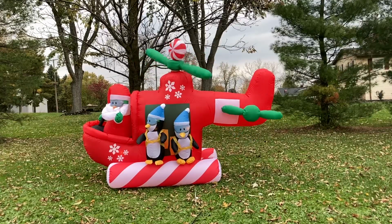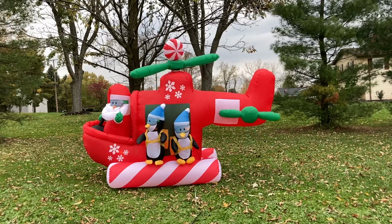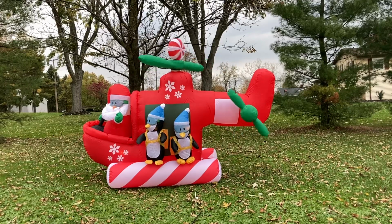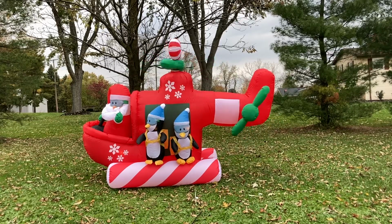I didn't do an inflation of it because it wasn't really worth it. This only takes about 15 to 20 seconds to get up. But first impressions, it's actually really cool. It's a smaller helicopter, but in that sense, it's also a bigger helicopter. It's like right in the middle. It's kind of like the Goldilocks helicopter.